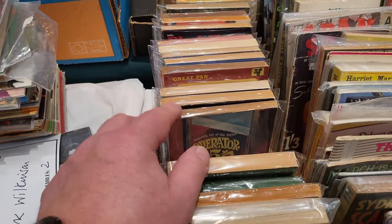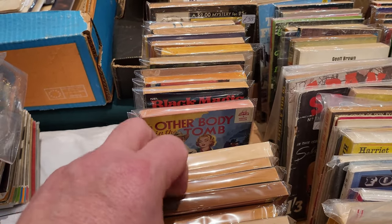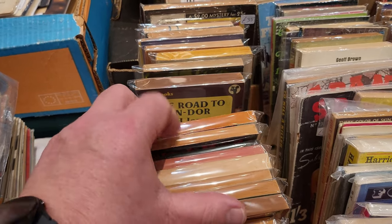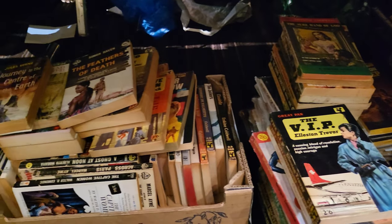Science fiction and crime. But most genre fiction is having a revival at the moment. I think it's just people looking to read. There's just such a lack of stuff being published contemporary, so people are turning to the old stuff now.